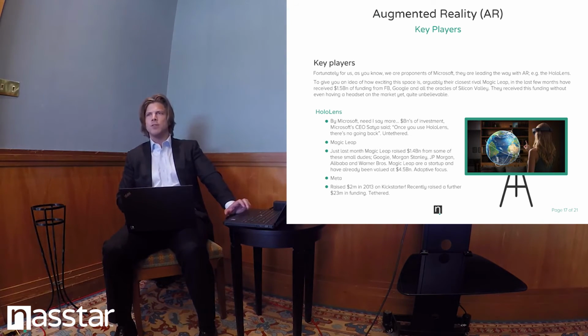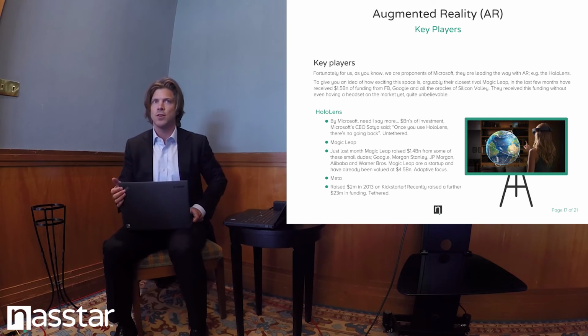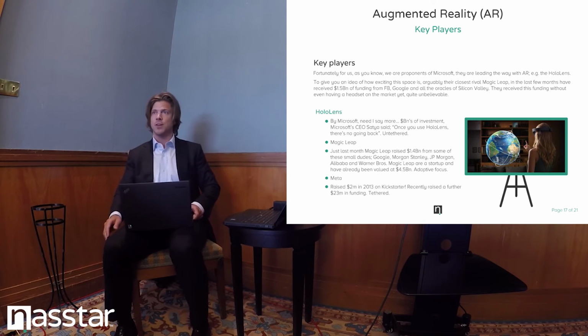Okay, so that was the Microsoft HoloLens. Microsoft are pretty much at the forefront, in my opinion. They've got a lot of people working on this. I've got the HoloLens, and it's very good to use. There's two others that are pretty much up there.